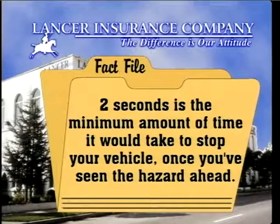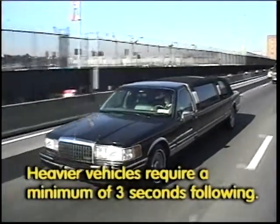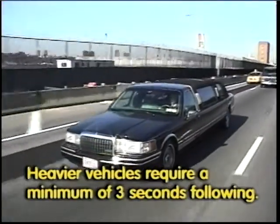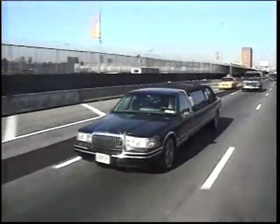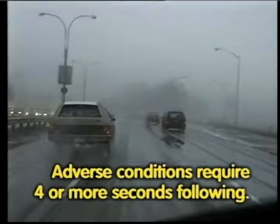2 seconds is the minimum amount of time it would take to bring your vehicle to a stop, given its weight and speed, once you've seen the hazard ahead. For heavier vehicles, such as a stretch limousine, we recommend a minimum of a 3-second following distance. In bad weather, or with poor road conditions, extending following distance out to 4, 5, or even 6 seconds is strongly recommended. You can determine what your following distance is as you drive.